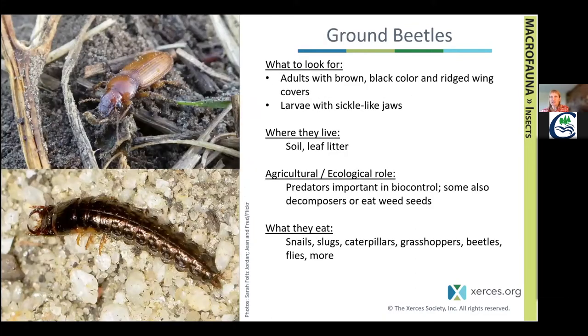Ground beetles. So the adults are brown and they have ridged wing covers. The larvae, however, have these sickle-like jaws. So depending on the species, these are predators, especially in the larval stage, but they also can play roles in decomposition and in eating weed seeds. And again, they're kind of generalists. They eat all kinds of prey species.